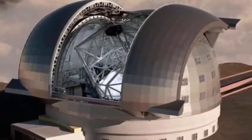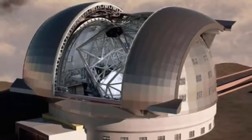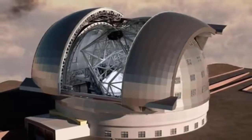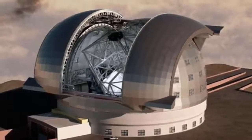Most newly built telescopes are smaller ones that are used in universities and research stations. There are a few that get built that are destined for other, far greater things. These are the super telescopes, and they are bigger than you would possibly imagine.